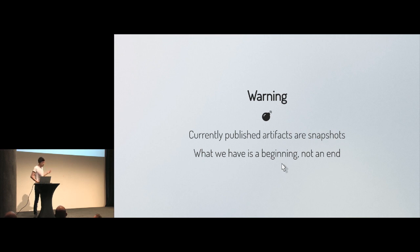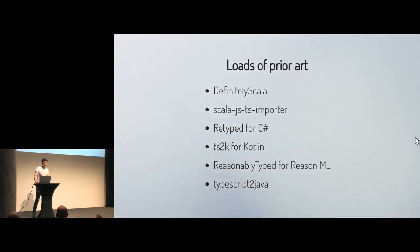Mandatory warning: if any one of you goes home and tries this today, I'm going to delete all the artifacts. They are snapshots at this point. So just know that it's not going to change much, probably, but the artifacts are going to be gone. And we'll probably develop the encoding for a while more. I'll have to find some regime for publishing these artifacts in a scalable way. It's difficult, because where do you even put 7,000 artifacts? For now, they're at Bintray.